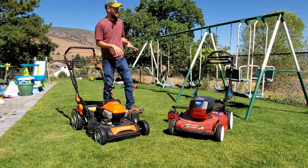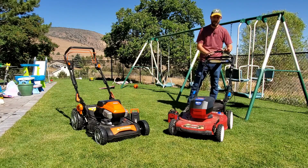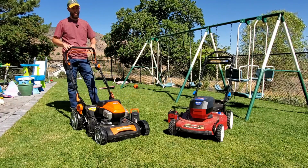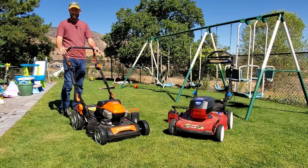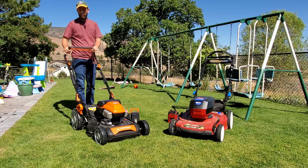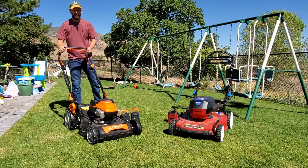Well, with this, you have to use the self-propelled all the time. It's either self-propelled or nothing, which for my yard doesn't work. This works. If I want to do a long stretch, then I'll use the self-propelled bar. But once I get into the areas where I really don't want self-propelled, I can let go of the bar and just move it around at will, and it works just fine.